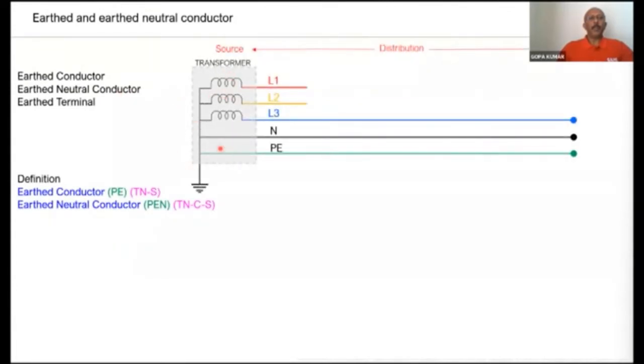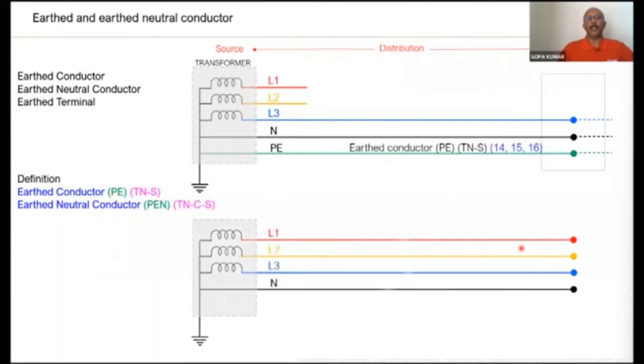you have a transformer. Imagine this is for public electricity distribution. The transformer is the source, you have the distribution, and finally you have the origin of installation, that means the point of commencement of supply. You can see a PE conductor. This is the earth wire starting from the transformer neutral up to every consumer premise. We are supposed to get a wire, the fifth wire. This is called the earthed conductor. That means the network is a TN-S network, per Regulations 14, 15, and 16.